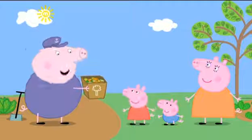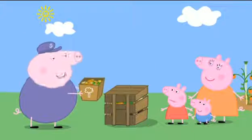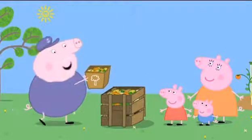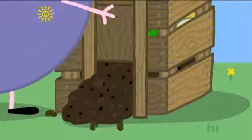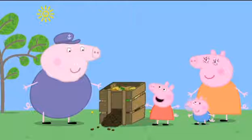What's that? I'll show you. Here it is. It's a wooden box. Yes, Peppa, but it's a very clever wooden box. I put these peelings in the top and then out of the bottom comes lovely rich earth called compost. How does it do that? Is it a magic box?